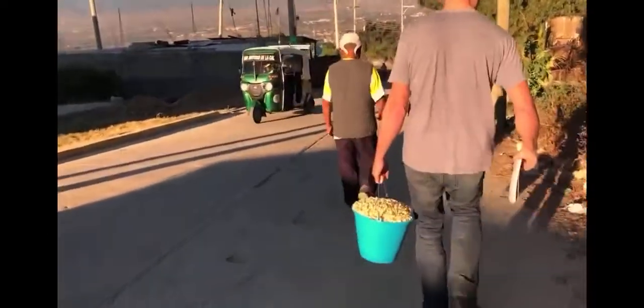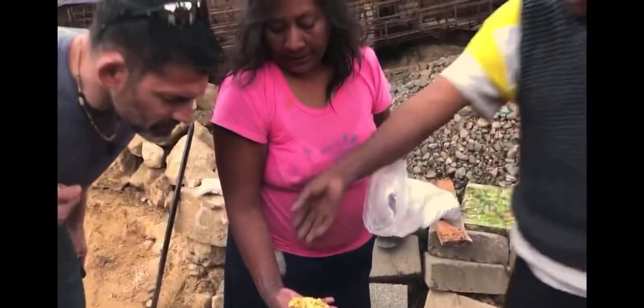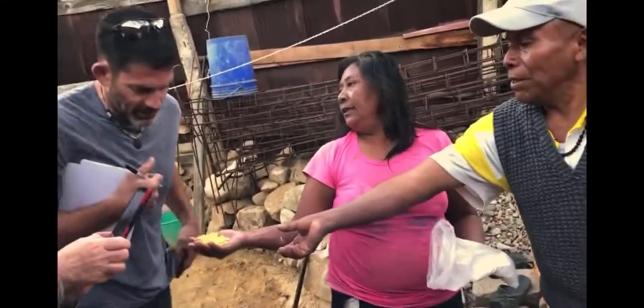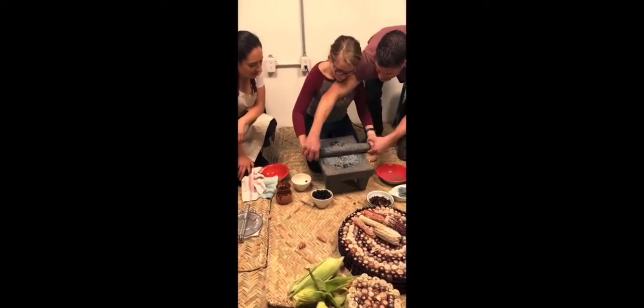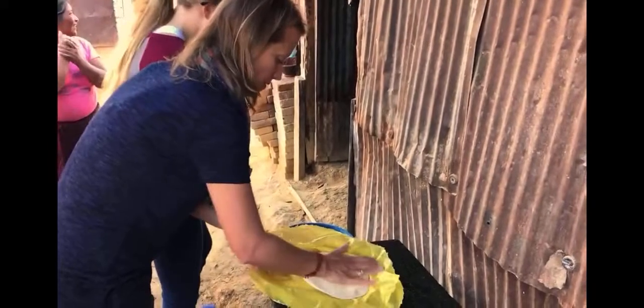My family and I were taught the traditional practice of nixtamalization in the mountains of Oaxaca, Mexico. Archaeological evidence supports this food processing technology dating back at least 4,000 years. This process involves simmering and steeping dried maize kernels in an alkaline solution overnight before rinsing and grinding into masa. The maize is then used to make incredibly nutrient-dense, bioavailable tortillas, tamales, and a variety of other traditional foods.